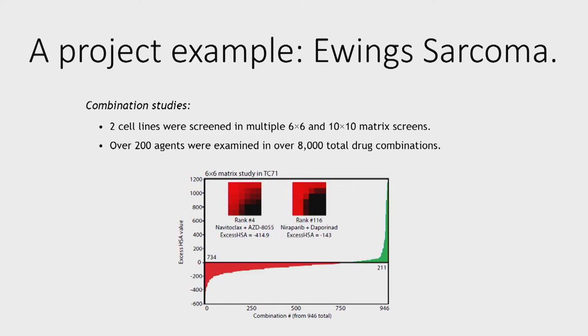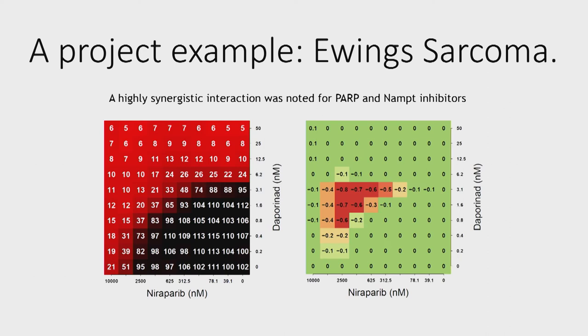The highest ranked combination of a PARP inhibitor, niraparib, was number 116, which was a combination of niraparib with daporinad. The drugs which demonstrated strong synergy in those pilot studies were then advanced into the aforementioned 10x10 combination studies.